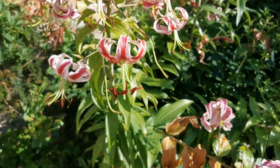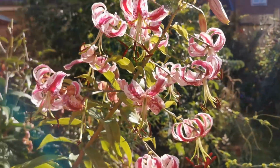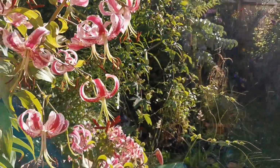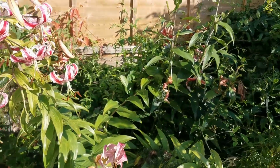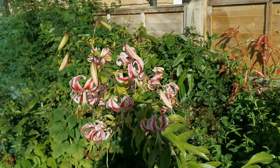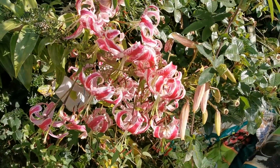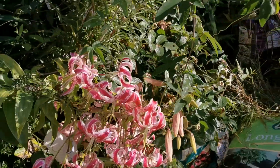Continuing here, I have the Lilium Sherazade. These lilies are hybrids between oriental and trumpets, and you can see how incredible this variety is for the flower count. They can have 50 or sometimes even 100 flowers. Me, I have about 40 flowers on 2 of the stems, and really they bloom in incredible profusion and are also a little bit fragrant.